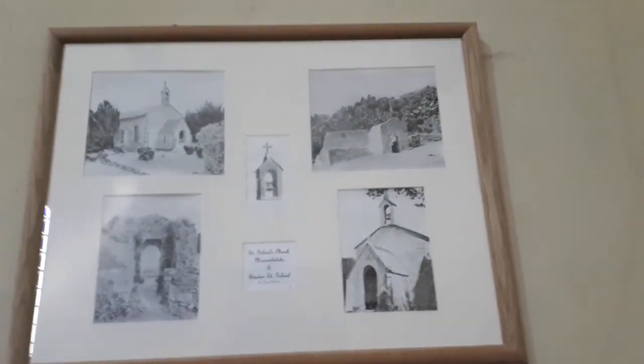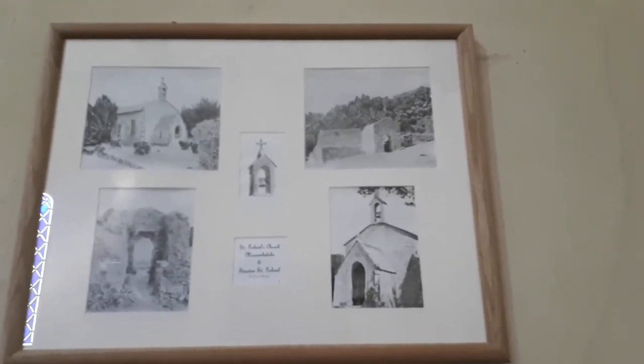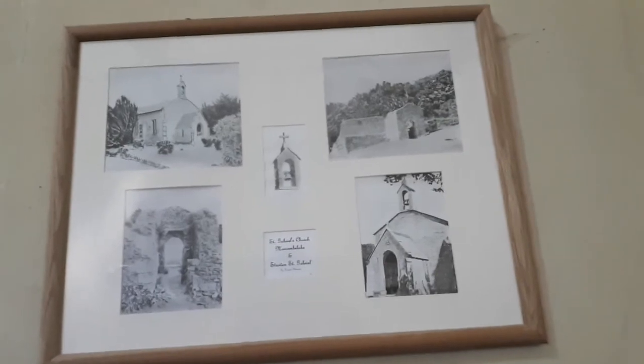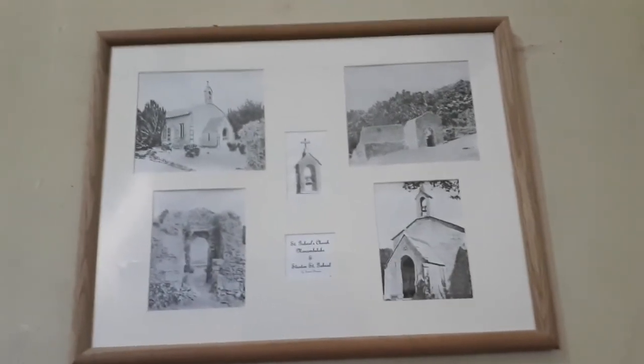Right, so these four pictures, obviously the top left, bottom right, that's the church we're at now. Top right, bottom left, that's St Gabriel Church in Staunton St Gabriel, that's a ruined church. That's where I'm going to go at some point in the future. Do a video on that.